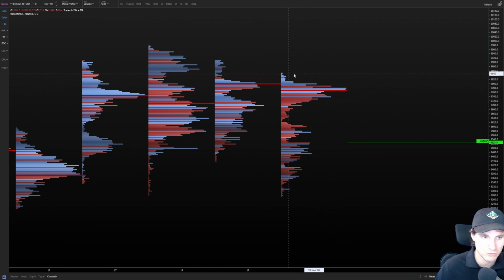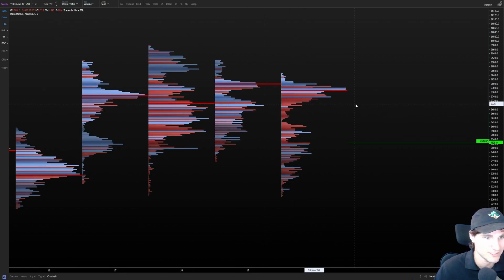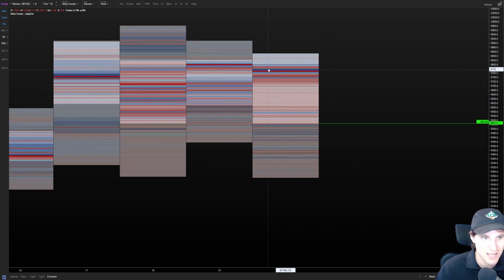This is just looking more at a volume profile really simply, but obviously the delta volume profile, instead of just telling us where the volume is, it's telling us where each of these rows was predominantly sells or buys. So they're two different theories. Okay, and obviously the delta cluster is just showing us where there was heavy volume at the bid or at the offer, at the ask.